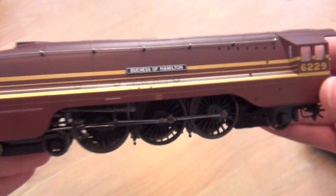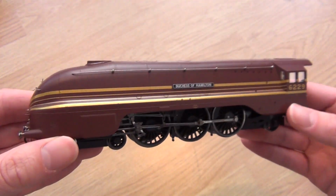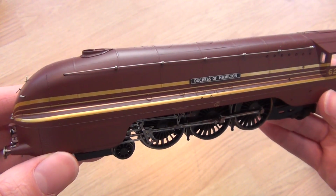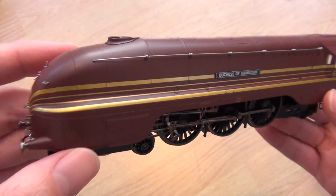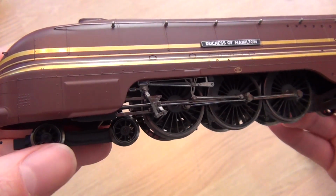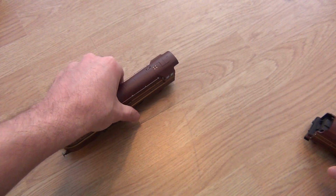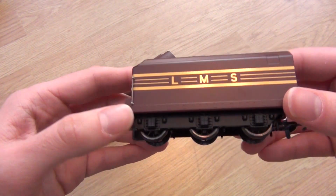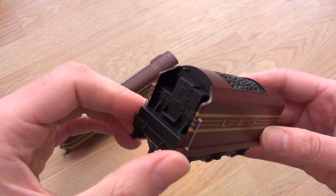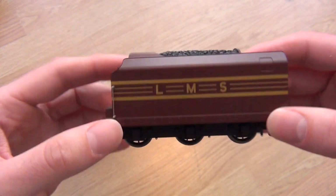The Duchess of Hamilton. My only gripe, I suppose, my only criticism is that it's not glossy. The real Duchess of Hamilton is glossy. Really, really glossy. Like she's been sprayed with 200 tons of wax or something. But this isn't glossy. I mean, it's quite reflective and it's very clean and in excellent condition, but it's not glossy, it's not shiny, not like the real thing. I'm sure you can do that with plastic, but they haven't for some reason. So, yeah, that's my only criticism.